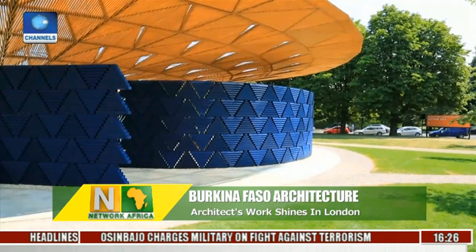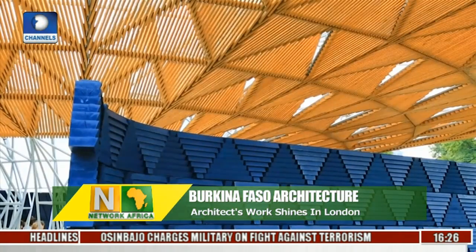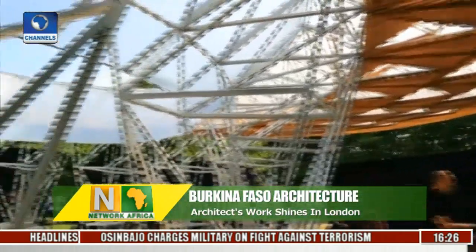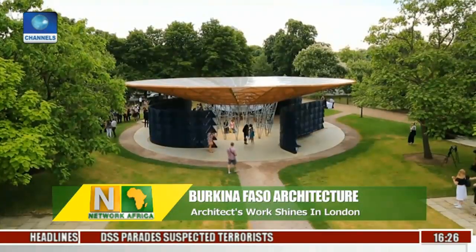He has worked all over the world, notably in China and Germany, and on several projects in Mali. The pavilion will remain in Kensington Gardens, the home of the Serpentine Gallery, until October, before it is sold and taken down to be rebuilt in another location.